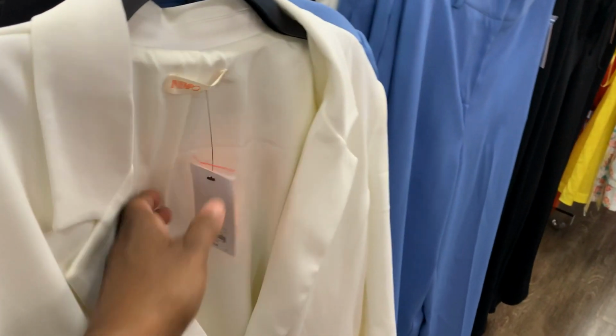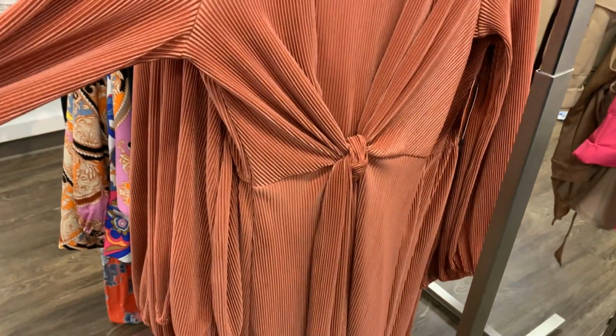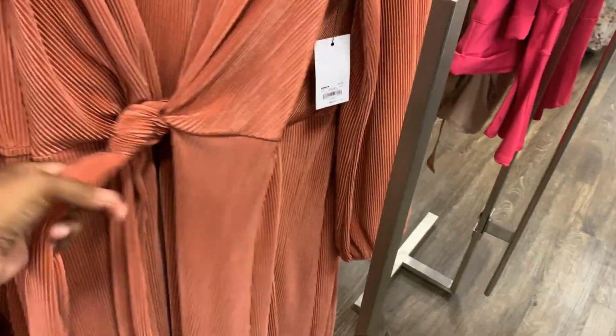This blazer right here, just a really nice white blazer that you might want to grab. It's kind of an off-white. This right here, I'm not sure if it's a dress or a cardigan, because the way it was tied there, it was open.